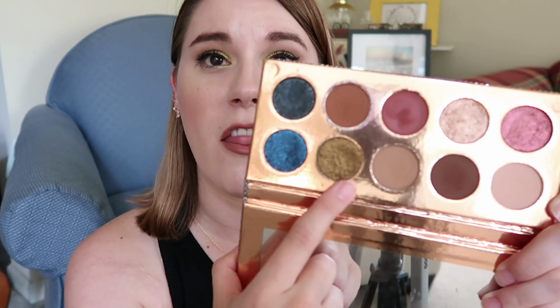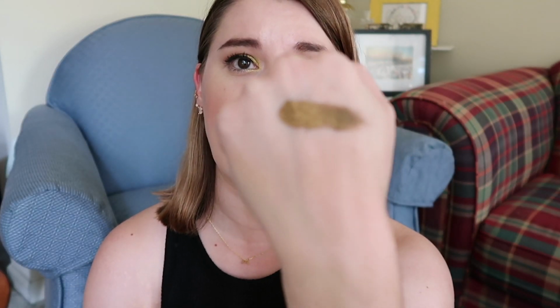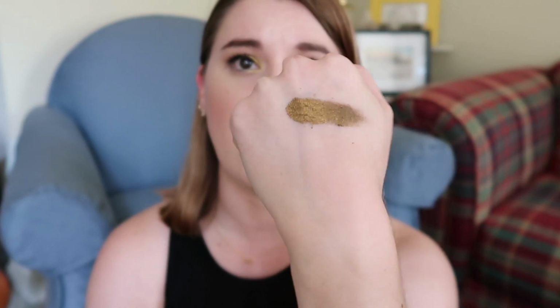And then I went over the full lid with this color, which is my favorite, and it's called Dirty Money. This was always my favorite. This will always be my favorite, and I will never get rid of this palette because of this color. It is the perfect antique gold olive color. So that is what I have over my whole lid.